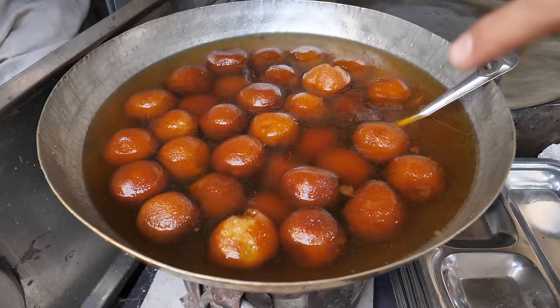Whoa, what's this? Palak paneer. So spinach and paneer stew. That just looks to die for. Amazing. And then what do we have over here? Paratha. This kitchen is just absolutely mesmerizing. There is so much going on here.